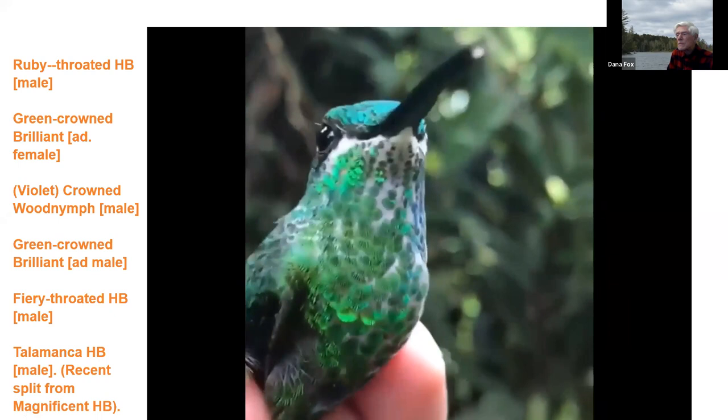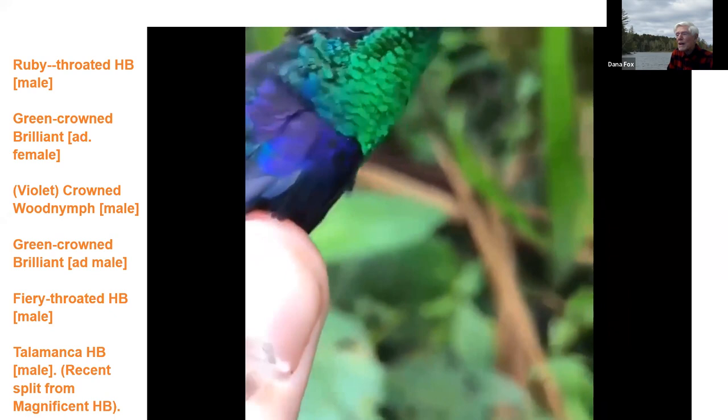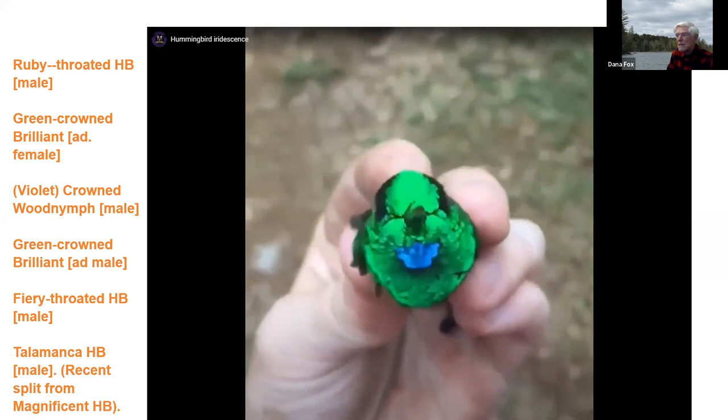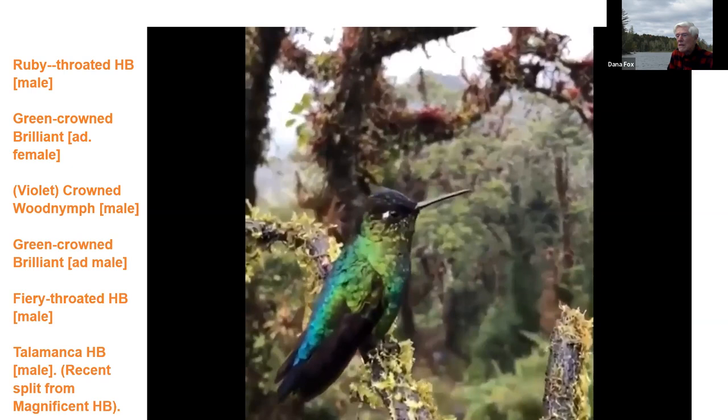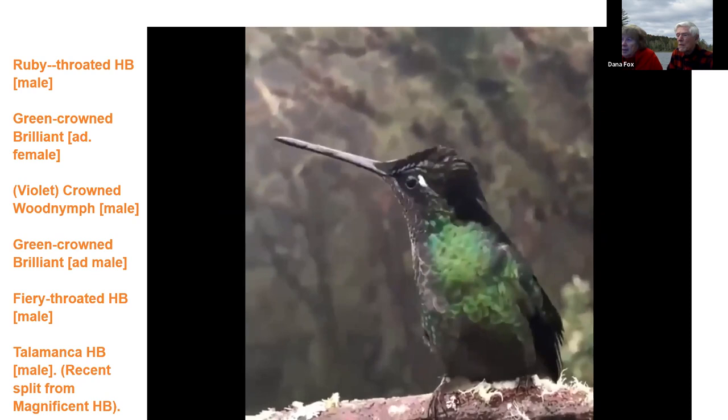Now, here's the crown wood nymph, just an exotic bird. Look at the shade of blue and green. And this is the male green crown brilliant. Now, look at how that blue patch suddenly opens up and look at what happens. But what the female sees is this fiery-throated hummingbird. Wouldn't you be excited to see that? It is just absolutely amazing. You can see the habitat that it's in. And the last one is the Talamanca.